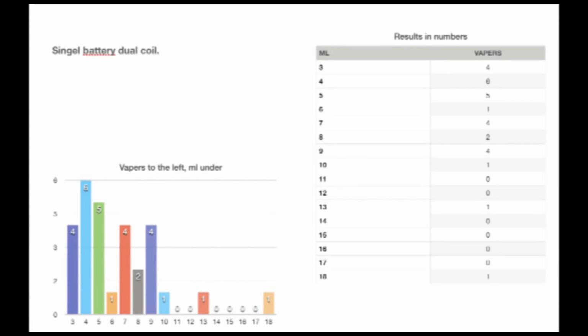Now this is where the fun starts. And this is single battery with dual coil. And this is the question we have asked ourselves. Now, you can read statistics as the devil himself. Everybody knows that. You can interpret to your heart's content and make it tell you whatever you want.